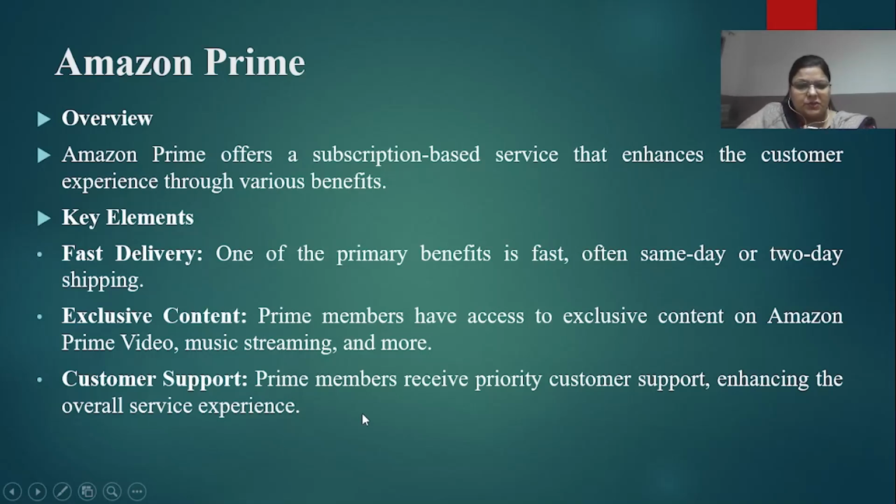Next is customer support. Prime members receive priority customer support, enhancing the overall service experience. Here, the customer support prioritizes Prime members and enhances the overall service experience.